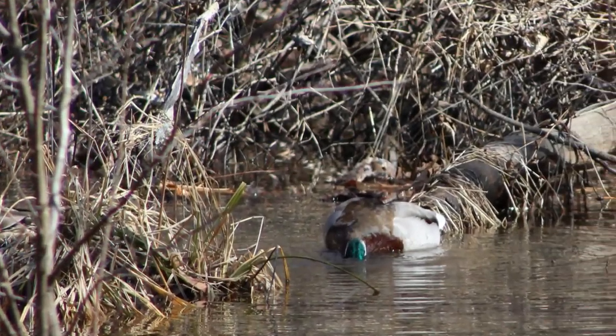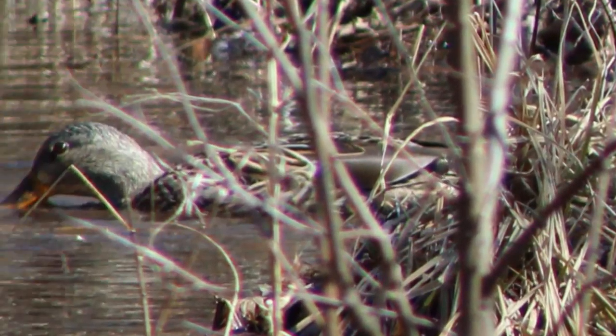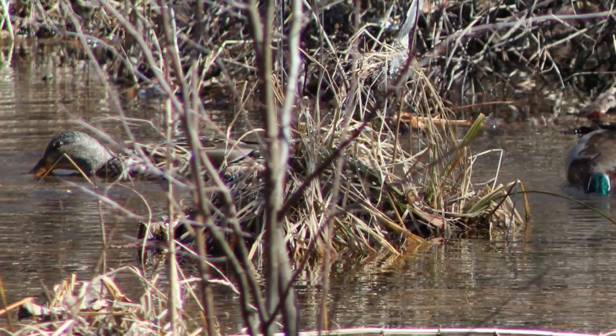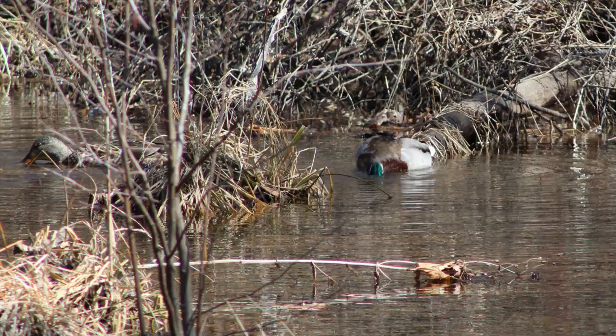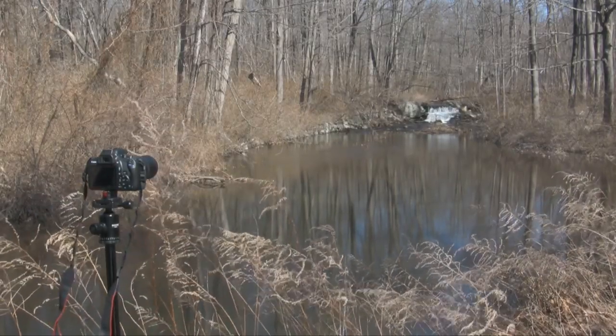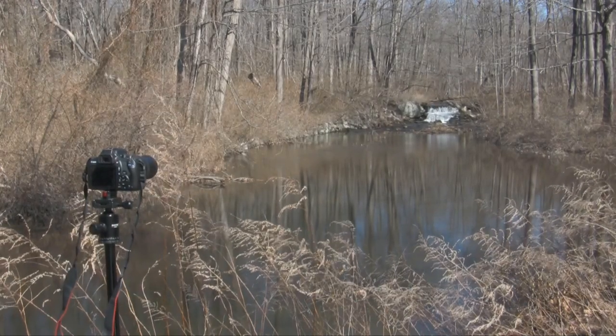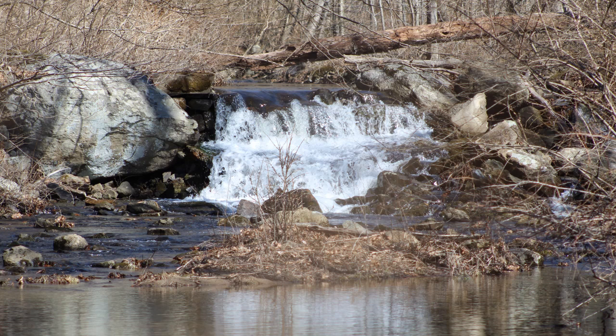Funny thing about wildlife, sometimes they just don't cooperate, and these ducks were not giving me any nice shots, so I focused on the waterfall in the back instead. The ducks don't seem to be cooperating. They're kind of hidden behind some brush at the moment, but maybe while I'm here I might take some photos of the falls. First photograph of the falls.